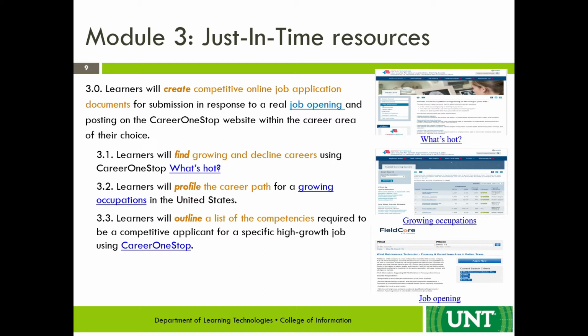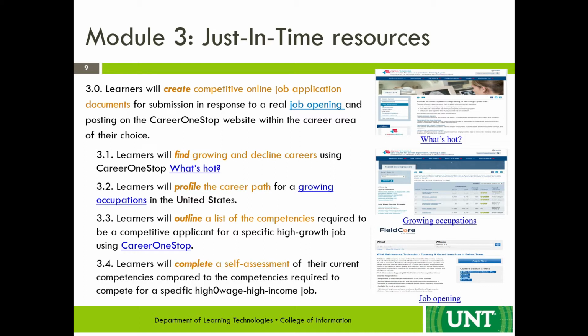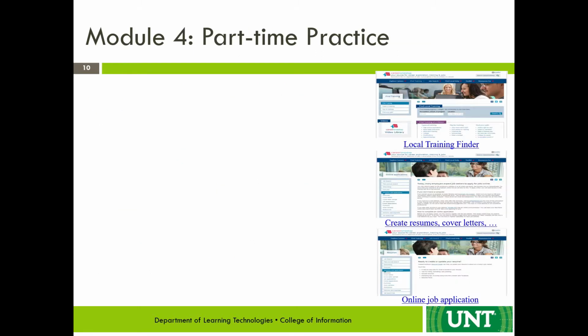Step. Get yourself from one level to the next level. Motivate yourself to keep moving. And as always, that transformative critical reflection. How do I feel about this? Do I feel like I'm getting ready? Do I have a path forward and know where I'm going with this?